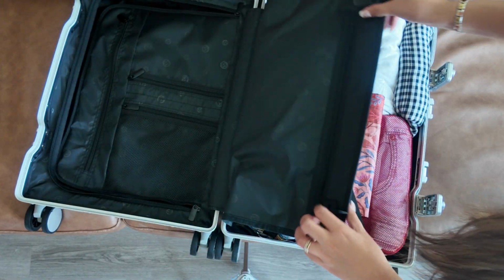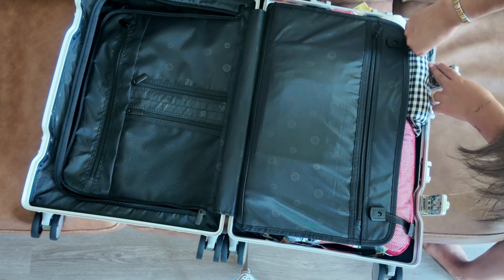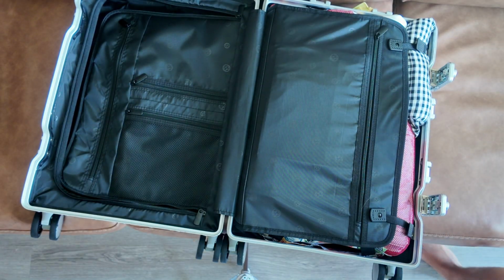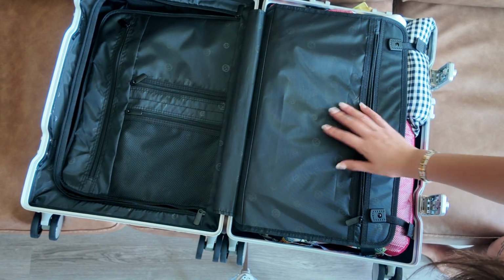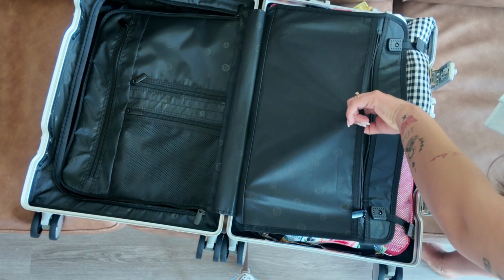And then we go ahead and close off and seal this so that if or when I open up my luggage, nothing falls out. This keeps everything nice and secure. In here, I tend to not put anything. If I have maybe like paperwork or something like that, then I'll put it here, but usually I don't utilize this space just because it gets too bulky and I don't like that.